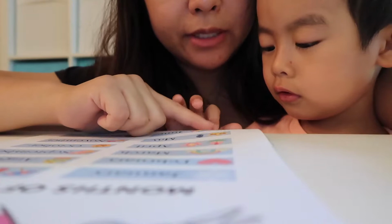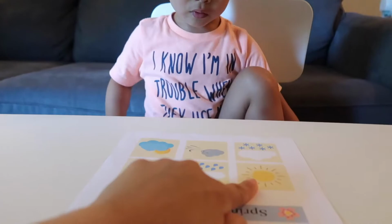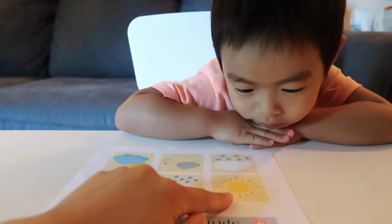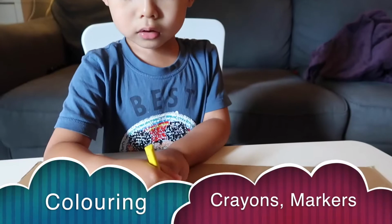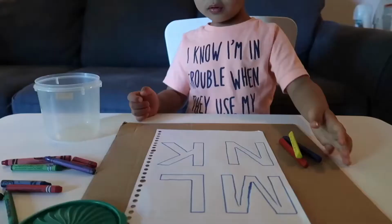It's summer, so there's a sun and there's a beach ball. How's the weather today? Is it sunny? I like snowy. Is it raining? You like snowy? That's in winter. Right now it's summer. How's the weather in this one? Raining. We don't see it, but we pocket. Red or blue? Up to you. Can you use this? Use this.